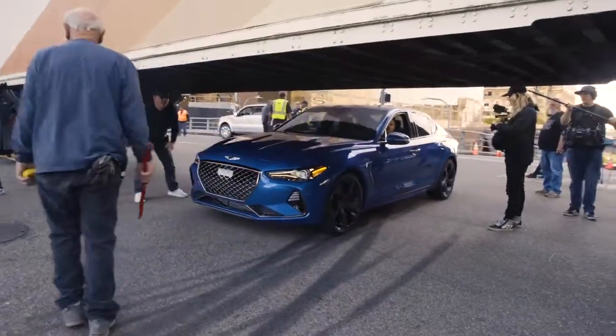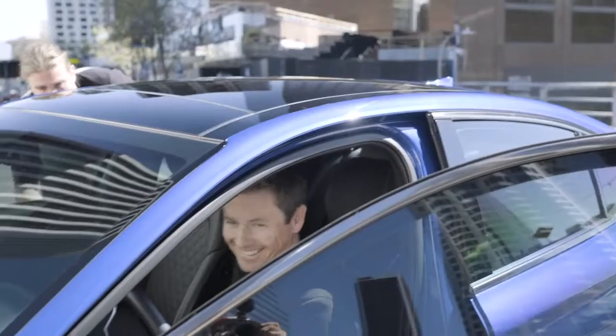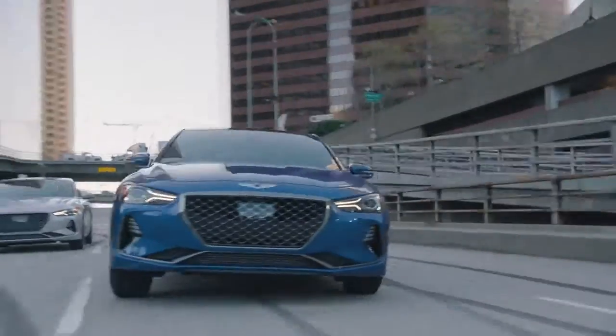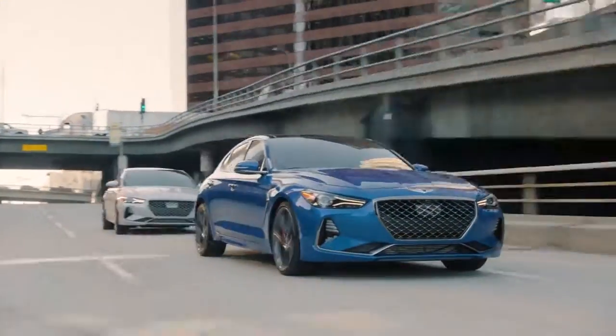There are literally hundreds of people working on a movie set, but when it comes down to it, your driver is the only person in the car when the proverbial crap goes down. Pardon my French. You're the guy that can either make it a successful morning or a complete waste of everybody's time on set. So, yeah, the nerves are hard. I get nervous doing these stunts. This guy is an artist, and every artist needs a brush. What about a sculptor? What? Shut up. You need a car that can get the job done as well, because Genesis is the one making this whole thing happen.